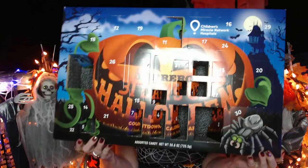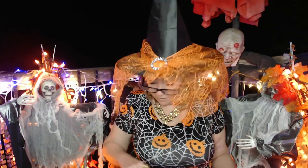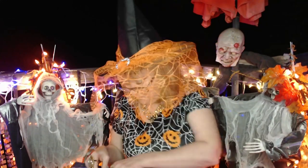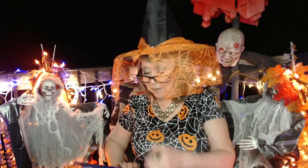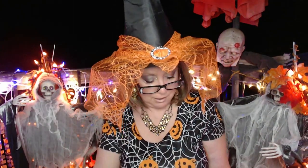So I've had some really good treats in here. I think I might have left off on 11 or 12. I left off on 11. So let's go to bag or window number 12. And we got one of these little foil things by Kinder.